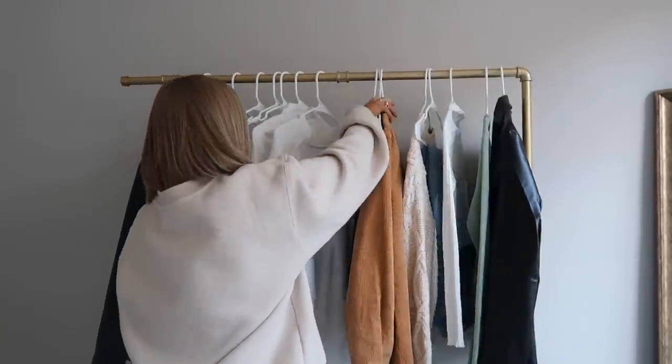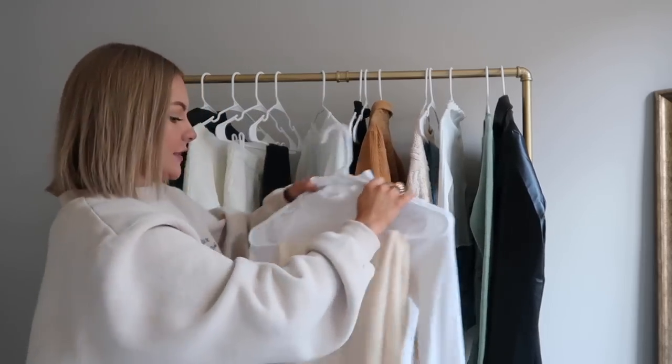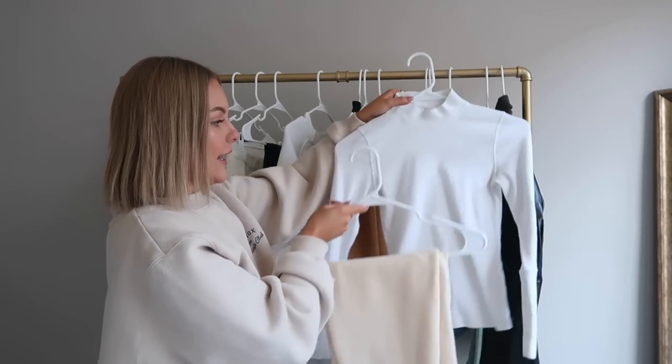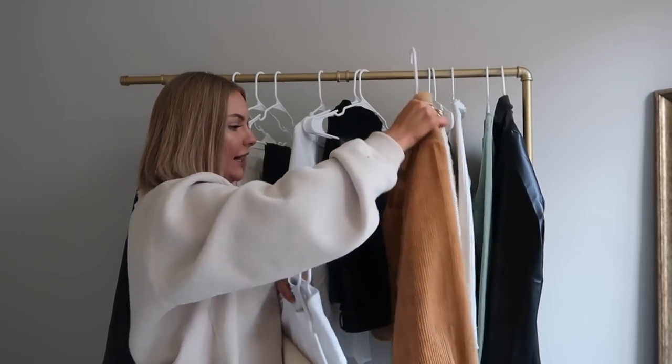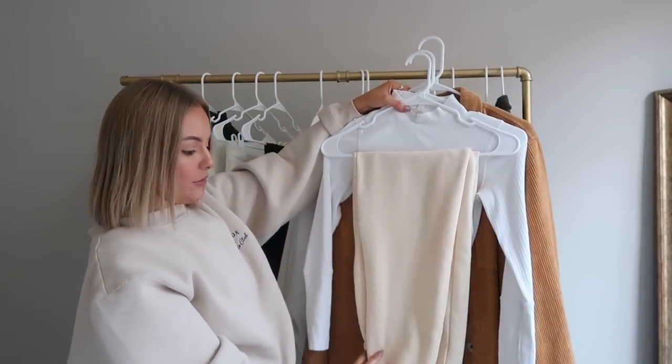Another outfit that I have planned is this pair of yellowish-looking sweatpants and a white turtleneck long sleeve. What I can do is take this jacket and pair it with this as well. So this color scheme also goes.